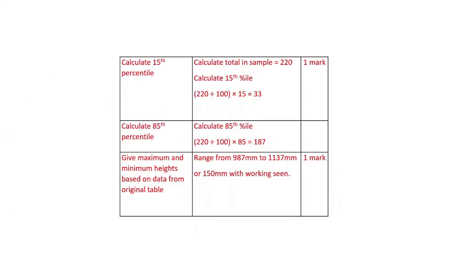So the same for the 85th. We've got 220, dividing it by 100, and then times by 85, because we're after the 85th percentile. That gives you 187. Then you're going to look at the range from 987 to 1137, or 150 millimeters. So you get those 2 marks available.